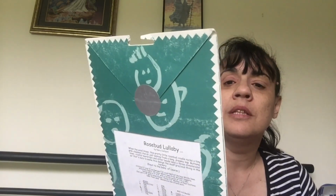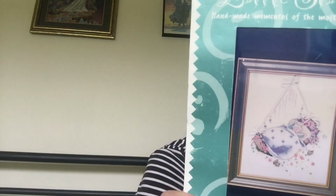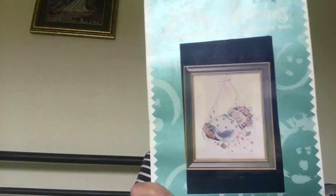This pattern at the retreat, it's a Nora Corbett little stitches. Number, I don't have my glasses on. I think this one's number 5. It's called Rosebud Lullaby.